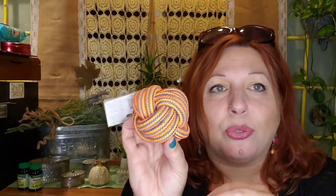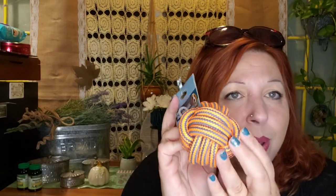Now this, she will never kill this. This is a great, awesome find. They only had one. I've never seen it before. If you guys have seen this dog toy before, please let me know, because I don't know why I've never seen it before, but I love it. She's going to love this. She drives us crazy all day long with her ball and her chew toy and tug of war.